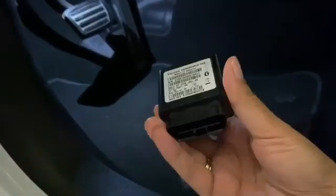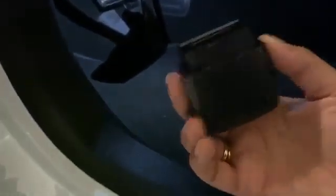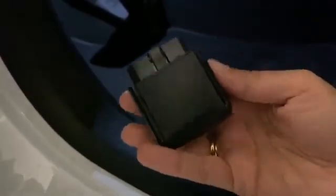This is really old. I got this when I first started doing Turo, and I've just had it ever since, and I just leave it in here because I figure why not, as a backup plan. But basically this is what they usually look like when they are OBD plugins, and you just literally plug it in right here and it just sticks in there.